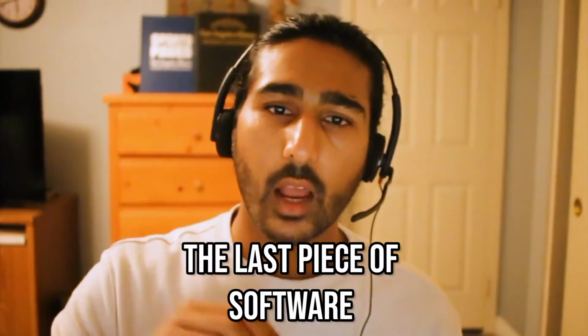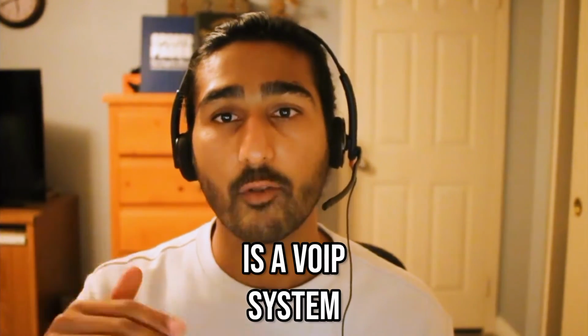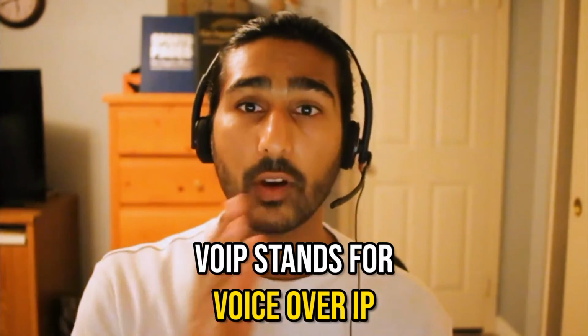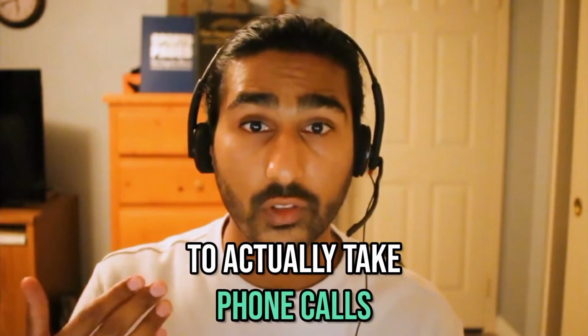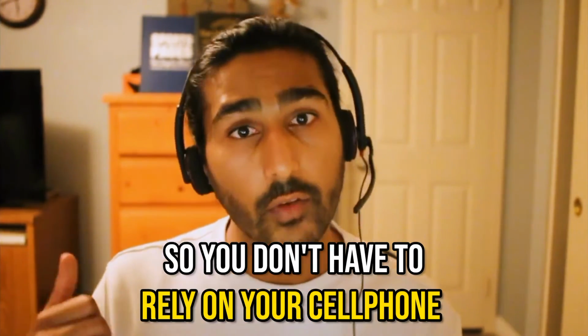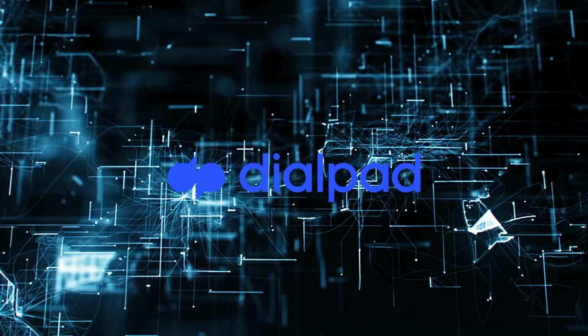The last piece of software you need in order to run your business fully remotely and on autopilot is a VoIP system. VoIP stands for Voice over IP. This is a software system you need to actually take phone calls, right? So you don't have to rely on your cell phone. You could actually just have a call through your desktop, through your computer, and your remote team could actually take calls too. So we use a VoIP system called DialPad for our phone system.